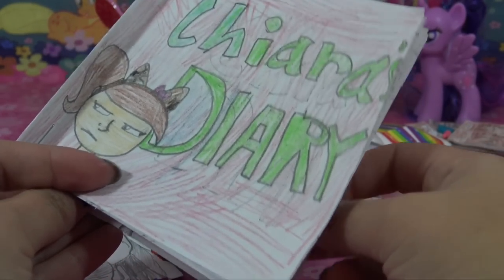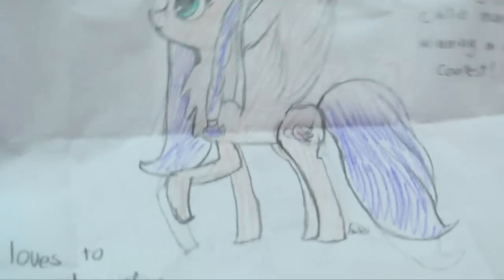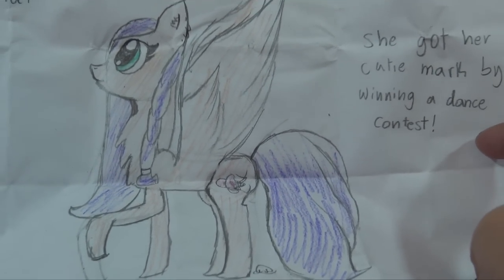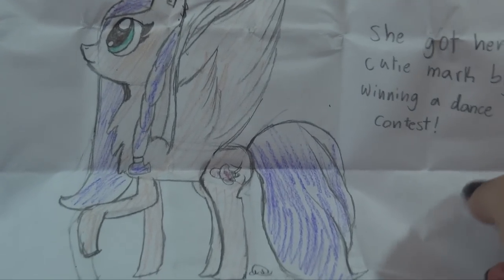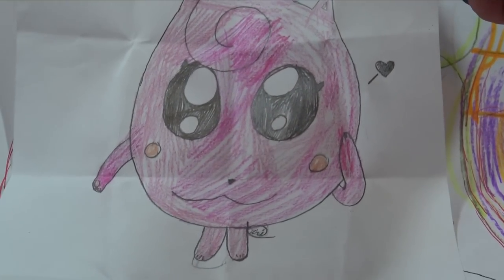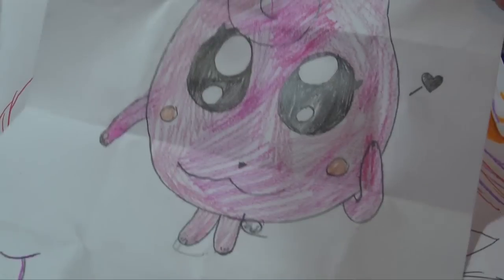And I have to share with you this drawing from Chiara's diary. Just dab. Inside of her package, Chiara also sent a drawing of her OC pony. This is Sensational Twirl, who got her cutie mark by winning a dance contest. How awesome. She loves to dance and perform in plays. Cool. Check this out. A drawing of one of my top five favorite Pokemon, Jigglypuff. This is so cool. I'm gonna put it on my fan art wall.